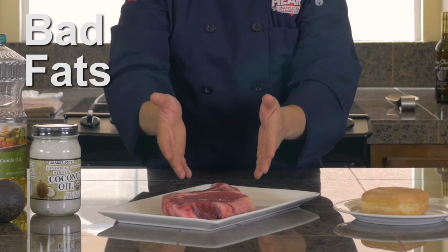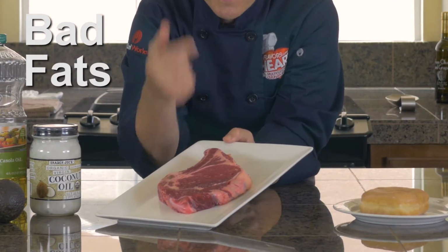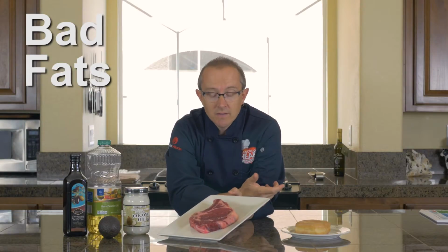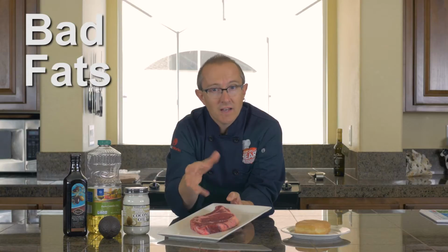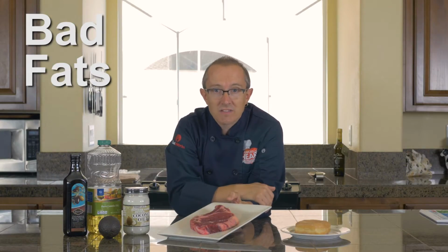Then we have the bad. I know when you think of steak like this, you don't think bad, you think yummy, which you would be right. However, it contains more saturated fat and not the good kind. This saturated fat, this is the hard white fat that's on the outside of a steak.